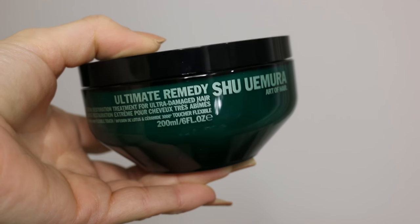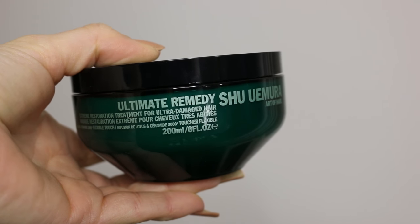And the last little extra treatment that I want to share with you is something that I also do like once a week, kind of. I use a hair mask, and this one is from Shumura. It is from the Ultimate Remedy series, which is the most restoring and rebuilding when it comes to the hair. This is an extreme restoration treatment for ultra damaged hair.